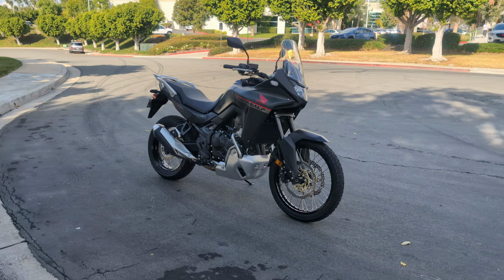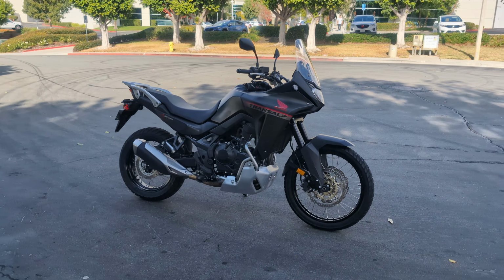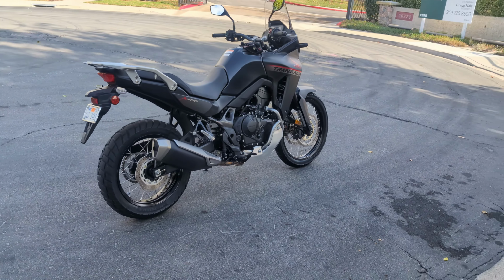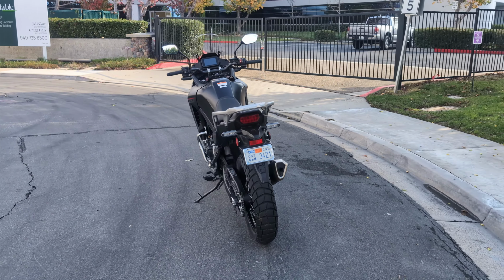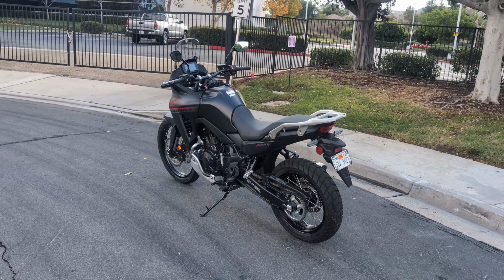Now, in this test, I'm going to head over to the gas station and top the fuel tank off. We're going to head out and do 41.5 miles of mixed riding. I'm going to do some city, some 55-mile-an-hour roads, and some 70 to 75-mile-an-hour highway. I'm going to try to stay within 5 miles per hour of the posted speed limit on all roads. I'm going to get up to speed in a medium manner.